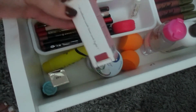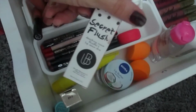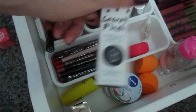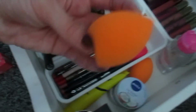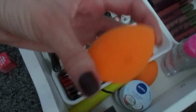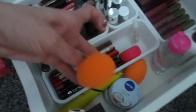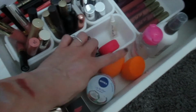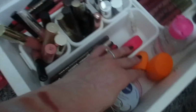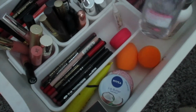Again, I have a Secret Flush like lip tint, but you can also use this for your cheeks. I have some lip butters. I have 2 beauty blenders in here, but these are from Home Bargains, but they are to me like a dupe version of the Real Techniques. They're so good. And for £1.20, sorry, these were just amazing. I love them.